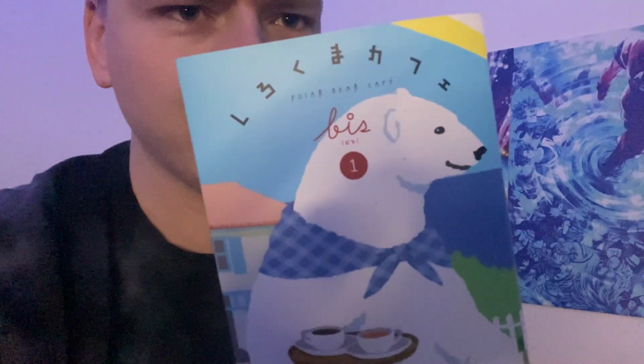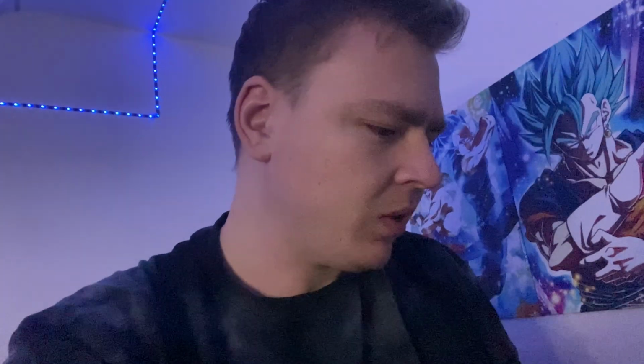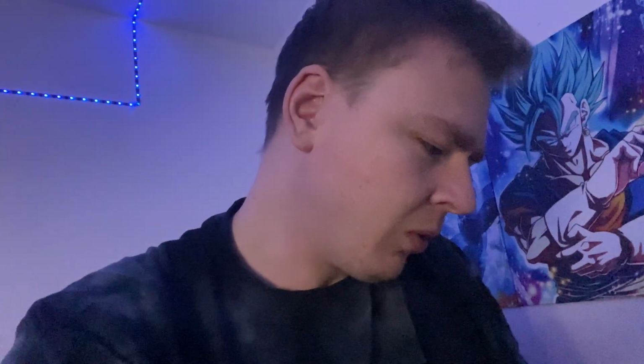Shirokuma Cafe. Because last time I was wondering what are those last three characters after the ma, and turns out they say cafe. I just didn't know enough of the characters at that point. Shirokuma Cafe. I'll read another chapter. I think they're very short chapters, by the way, but I think I'm on chapter 4.